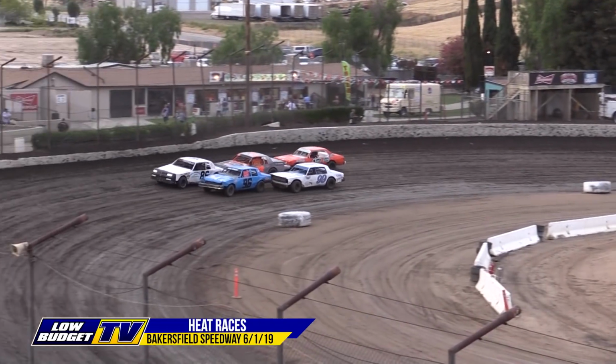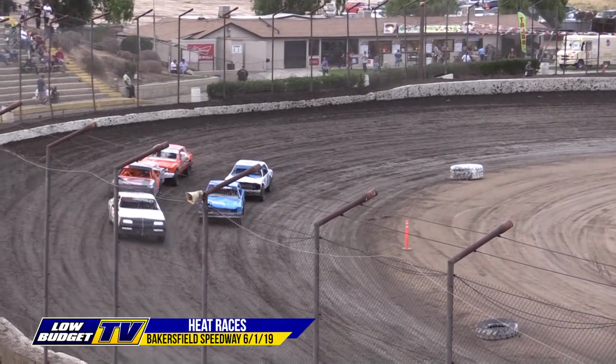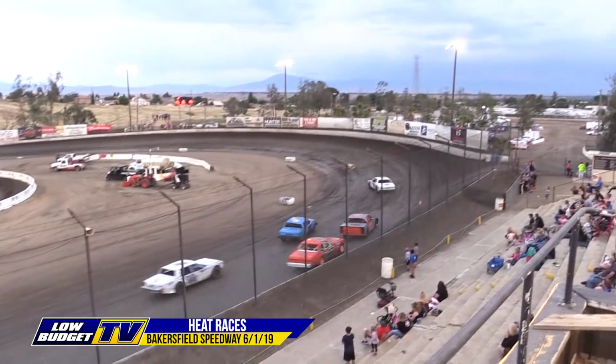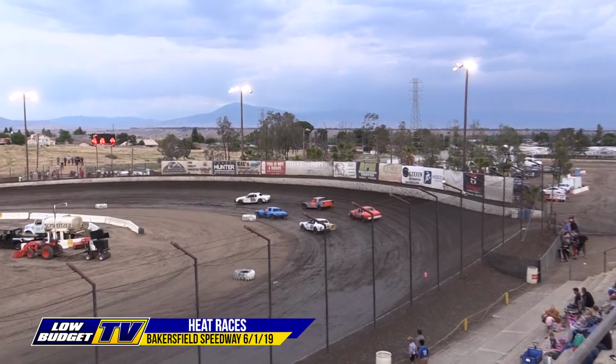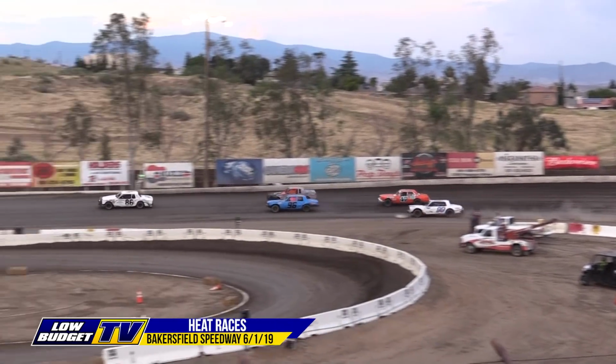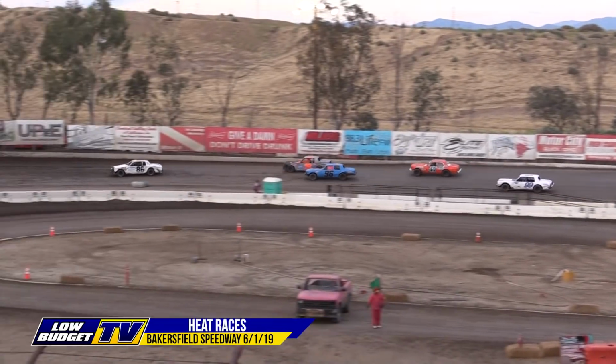Jimmy the Shoe gives him a look. And green flag's in the air. Good jump for the 86C of Clay Waters out of Bakersfield, California. That Cowboy Fins Terry Waters Trucking Harvest Steakhouse machine has got a big jump. He leads him down the back straightaway.